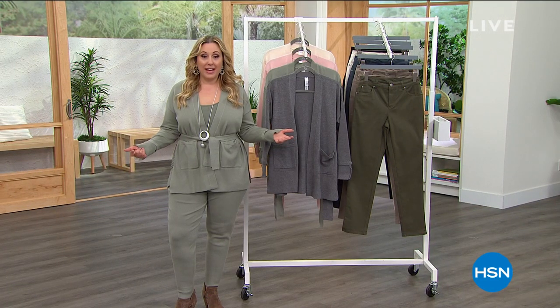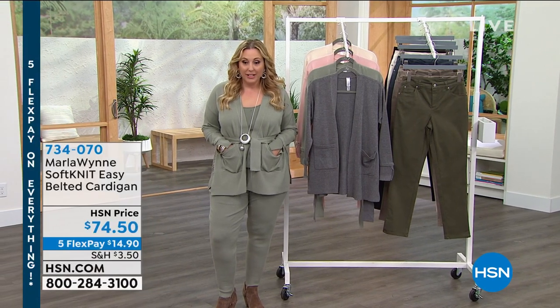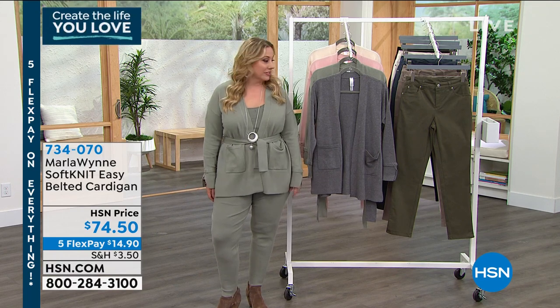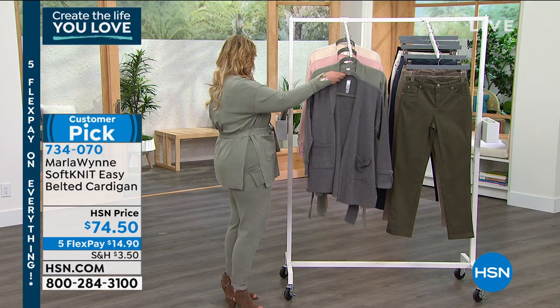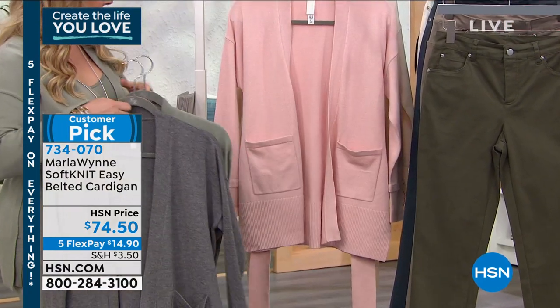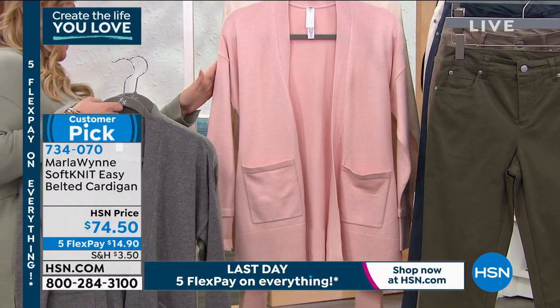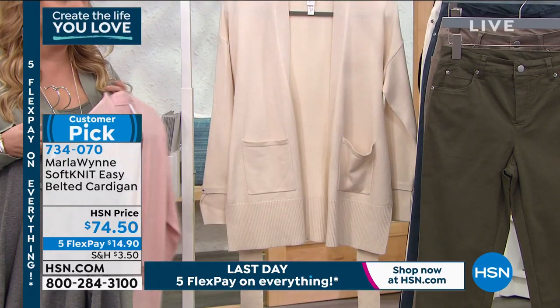So for example, the next one, which is what I'm wearing, is kind of a loose fitting cardigan. So soft knit, easy belted cardigan, $74.50, perfect colors in this one. I have it available in heather gray. This is the sage that I'm wearing. I love this shell pink. There's only 6 dozen left in the shell pink. Okay, medium through 3X only, and then I have it available in cream.